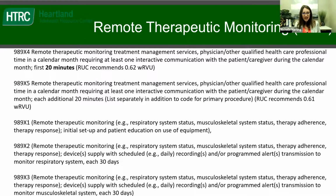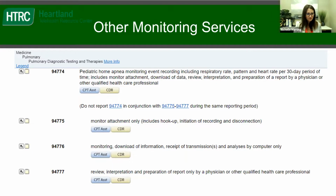Whenever we have these time requirements, the first 20 minutes, each 30 days, we want to make sure we're documenting to support that we've provided that 20 minutes, or depending on what the guidance says, that may end up being a minimum of 11 minutes in a 30-day period in the first month.